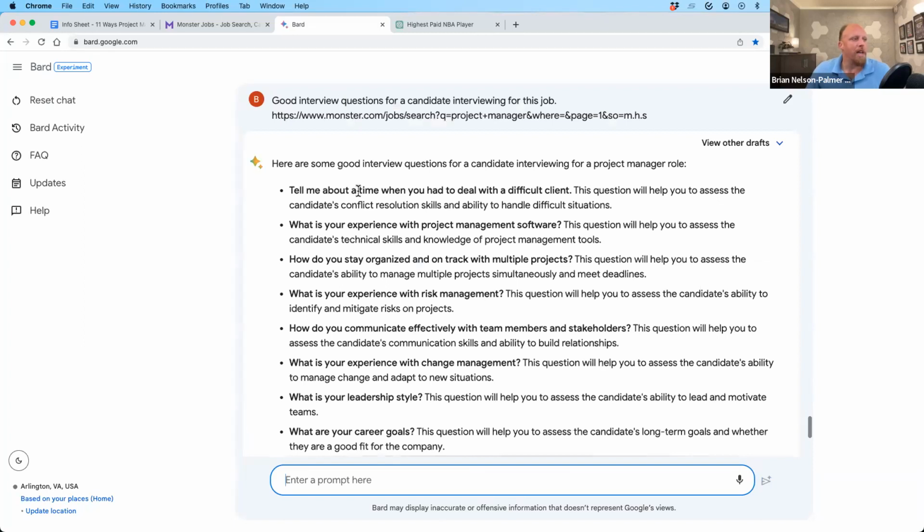Tell me about a time you had to deal with a difficult client. What's your experience with project management software? Because it's a software job.